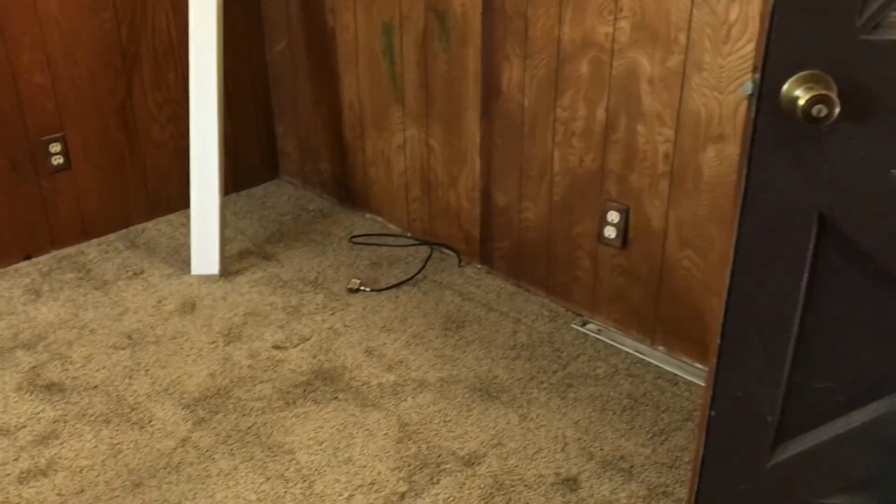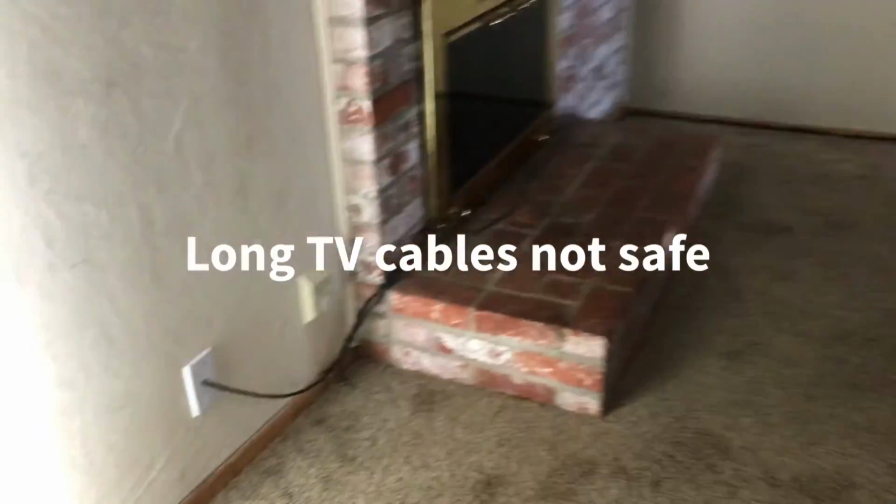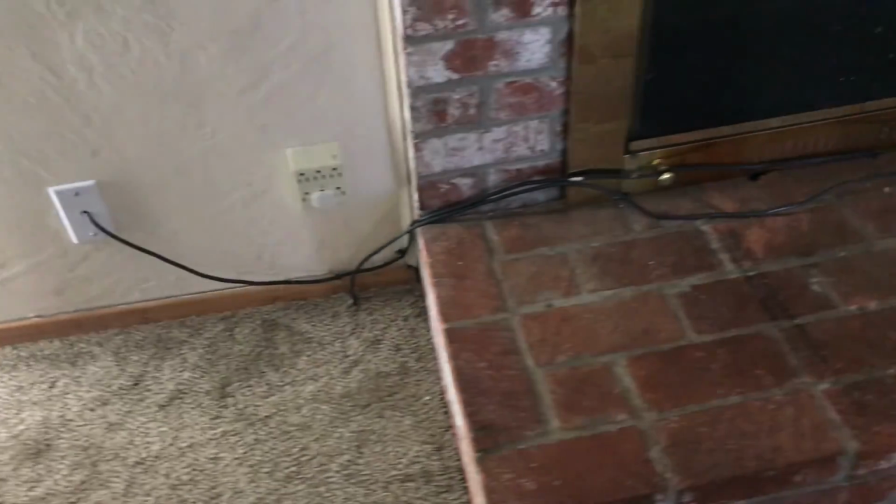Cable hanging all over the place, and so the idea here is, like over here, he's just going to wrap all those up and put a piece of tape around them and lay them right at the exit from the wall, so that they're not strung all over. And almost every room's got this. Wow.